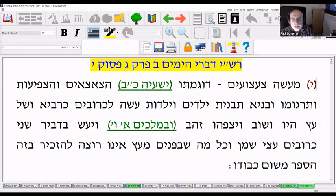Who is this? Rashi was an Ashkenazi. He didn't know the difference between Aleph and Ayin, so he obviously got it wrong. No. First of all, Rashi was an Ashkenazi, and I'm not sure that Rashi didn't differentiate between Aleph and Ayin.